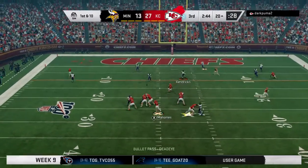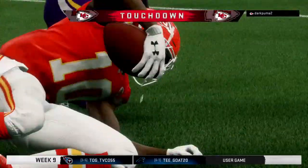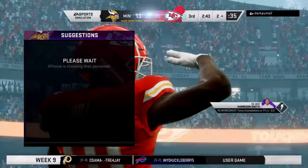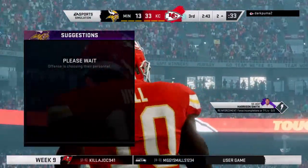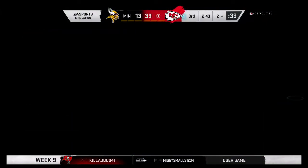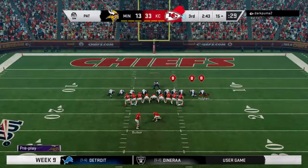Throwing on 1st down is Mahomes. This is caught by Hill for a Chiefs touchdown. Tyreek Hill with his 2nd touchdown of the game, number 8 on the season. And the Chiefs use the short field to their advantage as they cash in for 6.